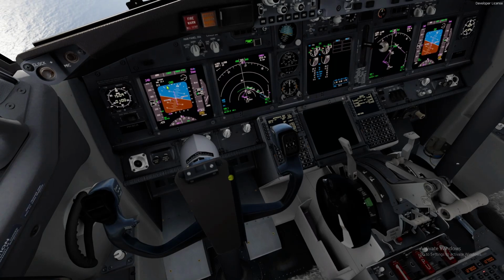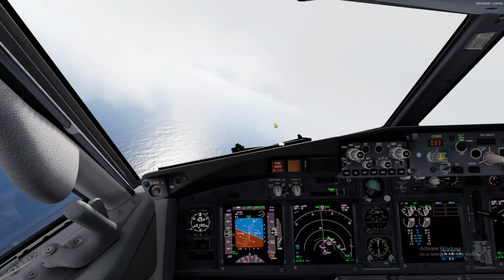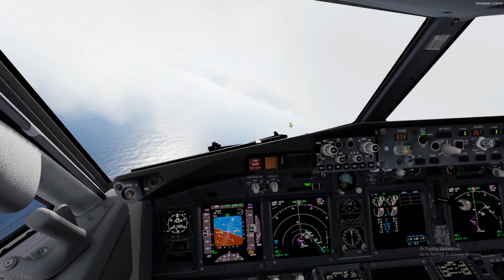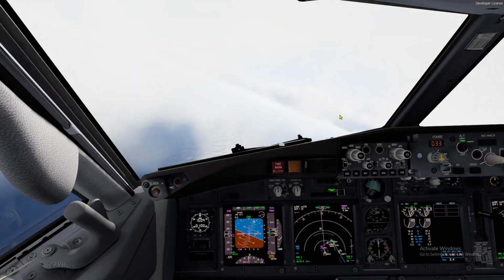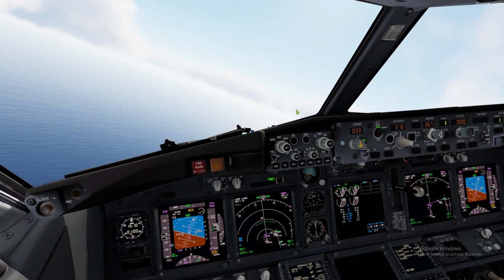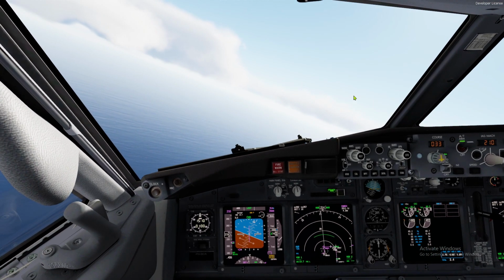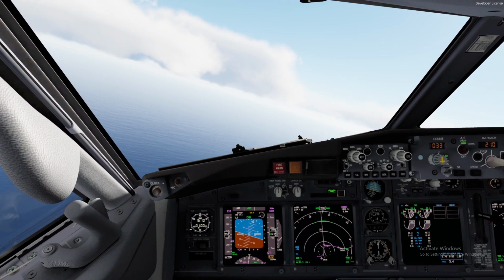So we have ILS frequencies in. Very good. Okay, we're going to open up the speed wheel completely. And I'm actually going to take manual speed over here. There we go. I want to slow down as quickly as possible due to the fact that these are sharp turns over here. Jesus Christ, my aircraft isn't coping.